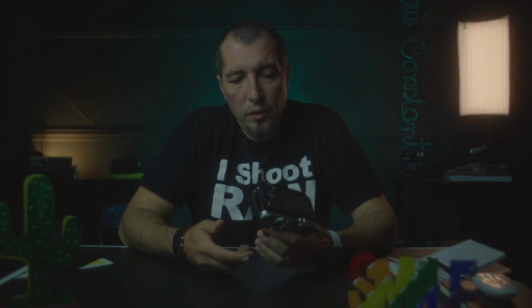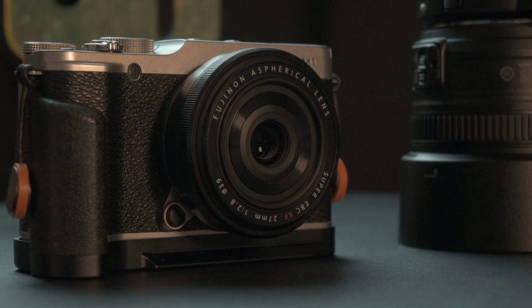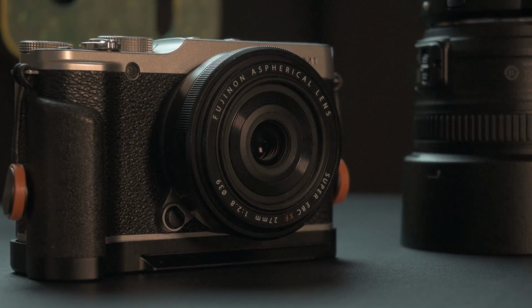Alright, so today we're talking about this little camera that I grew to love in the last month or so. And I'm gonna tell you 5 things that you should consider if you're thinking about buying this camera, or 5 things that will give you a reason to buy this camera in 2022.